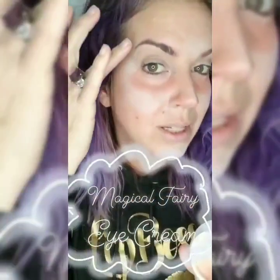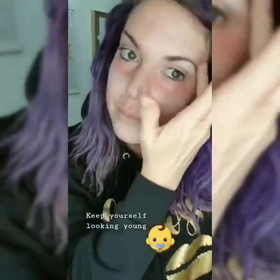Also, you can put this on the outer areas of your temples and just above your brow, kind of on the inner side of your brow and above your brow. Our eye cream, if you haven't used it yet, is fabulous.